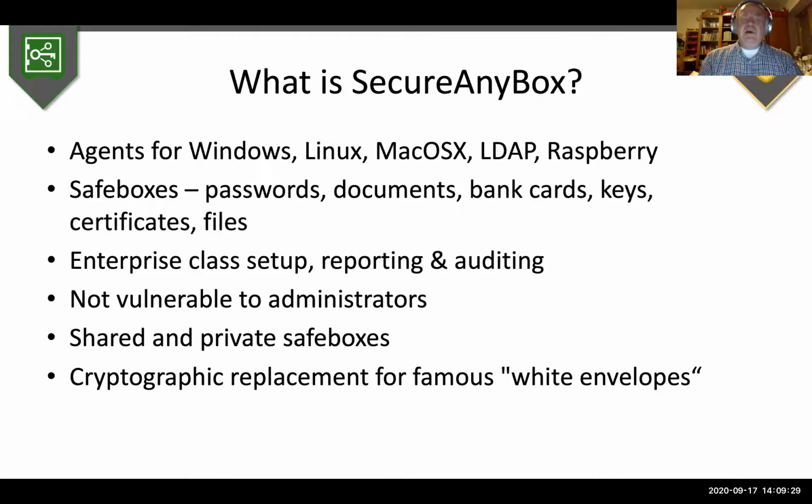So what is important, even if somebody is administering the server, this person is not allowed, technically, that's not about access rights, it is about encryption, to access the data. So even a financial department, board, and other departments in your organization can use SecureAnyBox, and they do not need to be frightened by administrators or IT people.